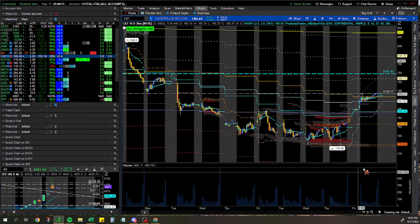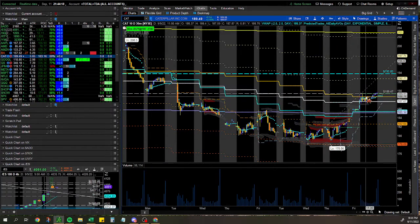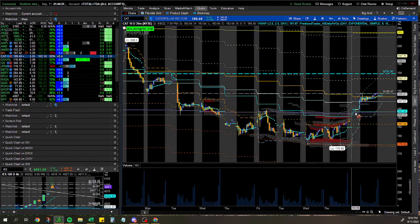CAT. A little bit better of a recovery last week. Got back to the mean, held above it, and pushed on that gap up.